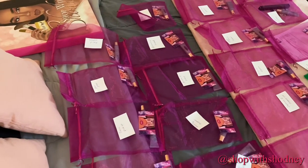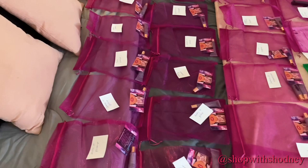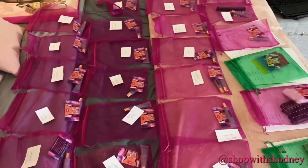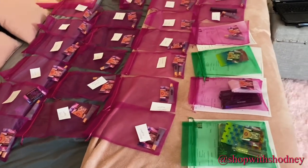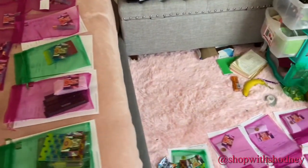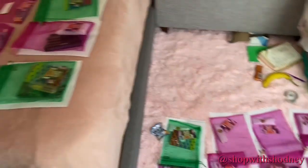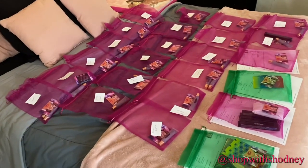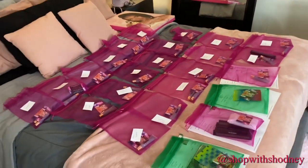All right, you guys. So these are all the orders after I finished packing them inside of the organza bag. OMG, I did not expect to have this many orders, but you know what? I do appreciate the support. I couldn't have asked for a better launch. Those glosses are completely sold out, and I'm just super excited and I'm grateful for it.